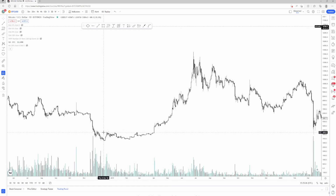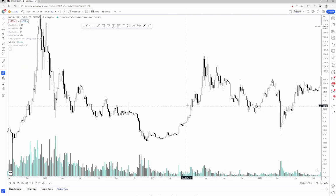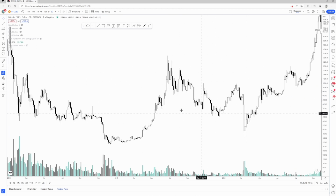In fact, price accumulated for so long, for several months after dumping so much, that 6K really wasn't much of a resistance area. Wasn't much of a deterrent for price continuing. So as I said, 3K to 14K, and then price dumped. I remember a slow grind down, and this is kind of what I'm expecting.